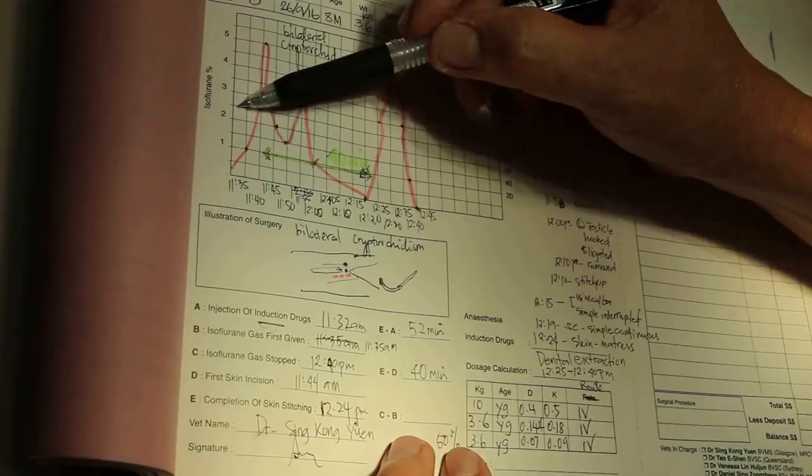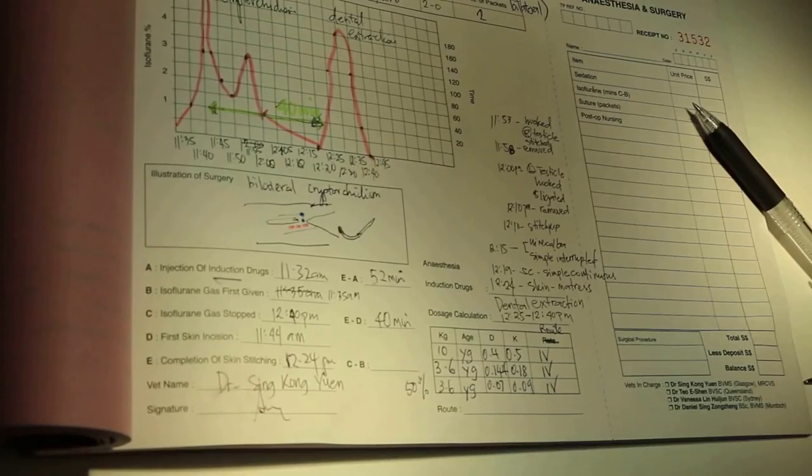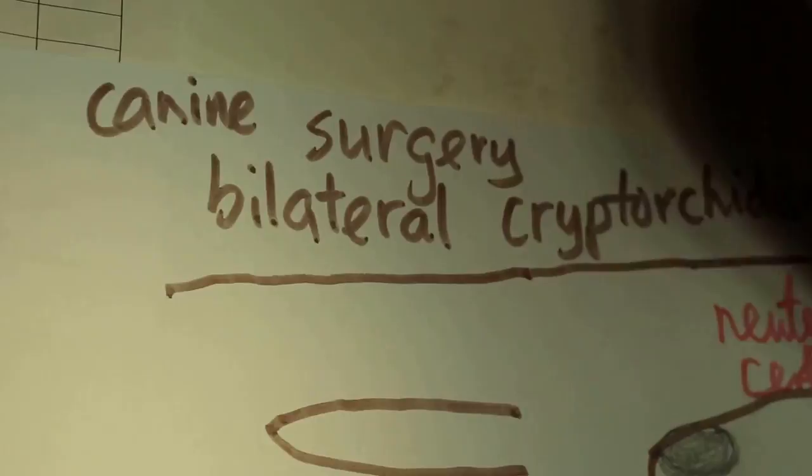After that, this is for the dental, the three teeth. So this is how the operation has been done for this bilateral cryptorchidism in the dog. Okay, finish. I got a consult.